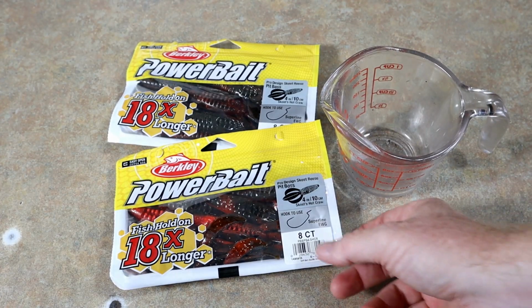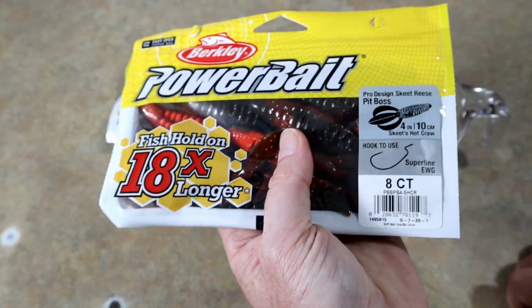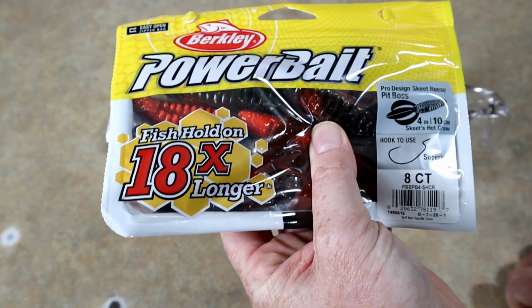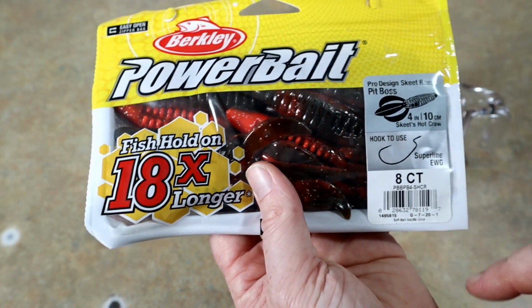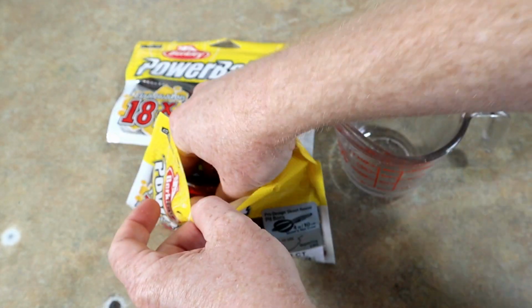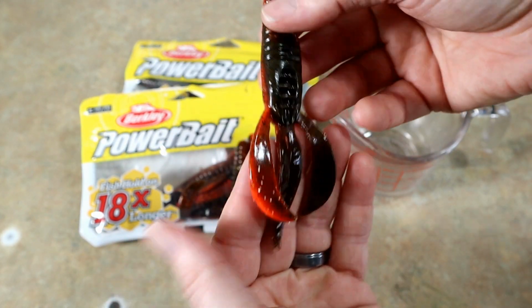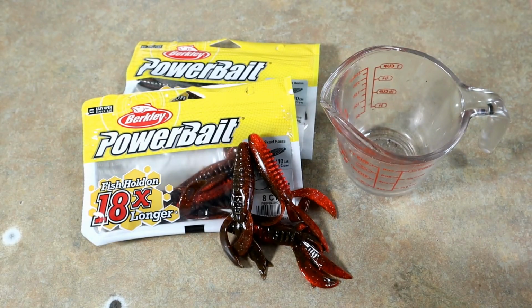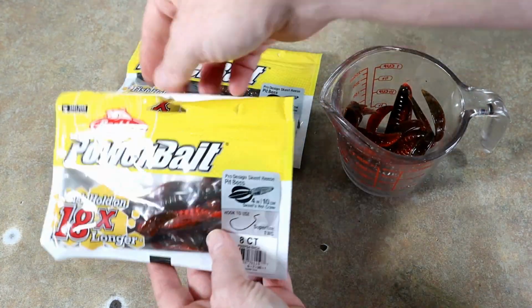All right, Skeet Reese, you are next. Here is the Pit Boss. Now, this used to be Berkeley Havoc, but I guess they got rid of the Havoc stuff and now put these in a different package. So anyway, these are incredible. I guess this color is called Skeet's Hot Crawl. Pit Boss is an amazing bait. It's a bait that I currently still fish with. Oh my God, that is good. Yeah, we're gonna need to do a color match on this. I'm gonna save one. The other ones are getting smoked. Smoked, smoked, smoked.